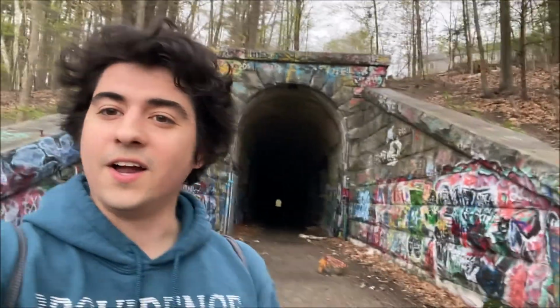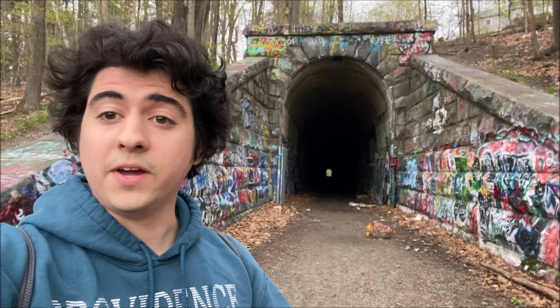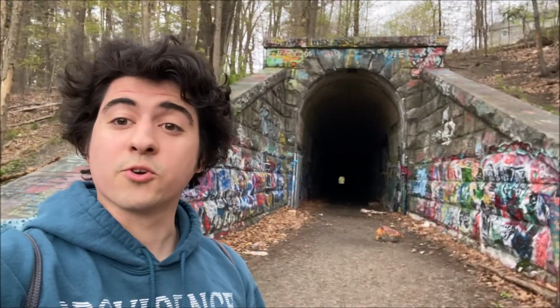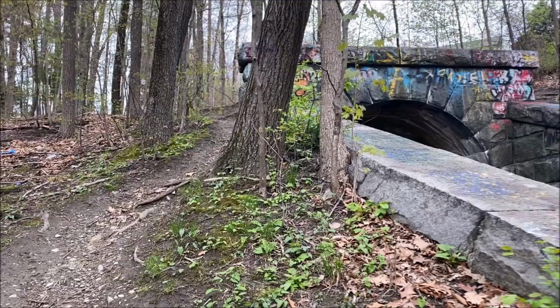Oh, also, I almost forgot. Really quick, I'm going to go to the top of the tunnel, which you can actually do. Just show you what it's like up there. Then we're going to go check out the Wachusett Reservoir. But I hope you guys thought that was cool. The Clinton Tunnel here in Clinton, Massachusetts. It's a New England classic. All right, let's go check out the other stuff.